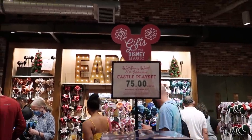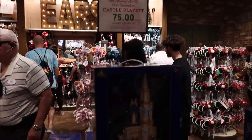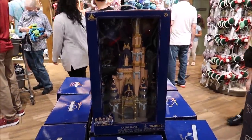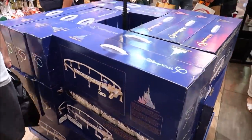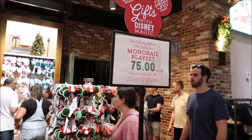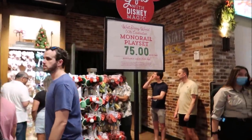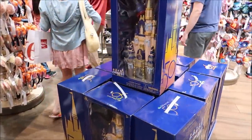Take a look at this. It looks like we got a little sale going on. The 50th anniversary castle, which used to be like $125, is selling for $75. And the monorail set is actually selling for $75 too, and that used to be $125. So I wonder what the discount would be with my annual pass. I mean, that's super cheap.